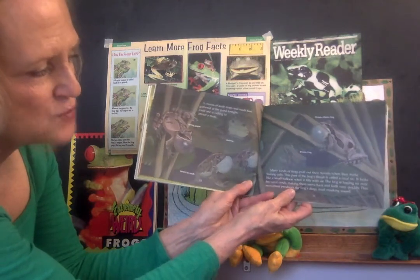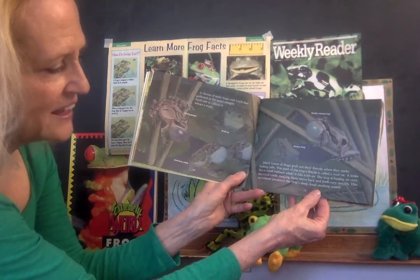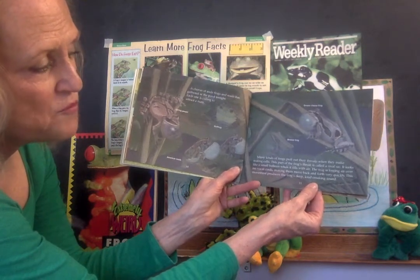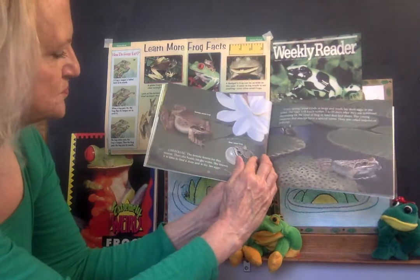Many kinds of frogs puff out their throats when they make mating calls. This part of the frog's throat is called the vocal sac. It looks like a small balloon when it fills with air. The frog is forcing air over his vocal cords, making them move back and forth very quickly. This movement produces the frog's deep, loud croaking sound.